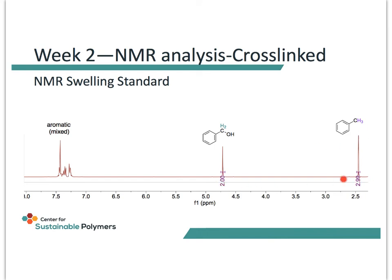And what you're going to do is you have an NMR of a standard solution that's been made for you, and the ratio of these hydrogens should be 2 to 3. It's a 50-50 mixture. It should be 2 to 3, that ratio. What we're going to test is, does the cross-linked polymer you've created select or absorb one of these more than the other?